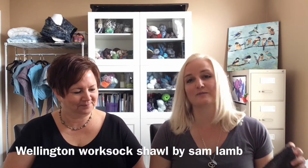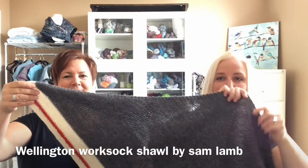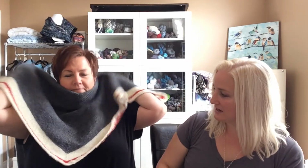So the last episode we did, I finished this shawl. It is the Wellington Workshop Work Sock Shawl by Sam Lamb. Talking about rhyming, eh? So I blocked it and it looks beautiful. Looks amazing. I am so happy with it. It's triangular and it has that work sock style. And it's warm and it's toasty. I love it. I was in the car and I just needed something to occupy myself, so I didn't really concentrate on gauge, but I like the way it turned out. It's a really nice size.